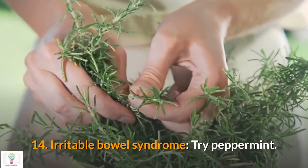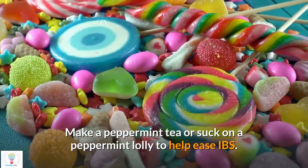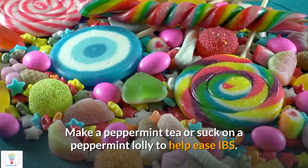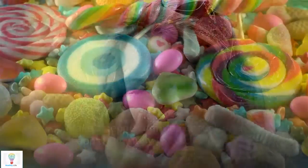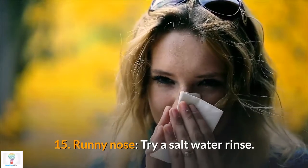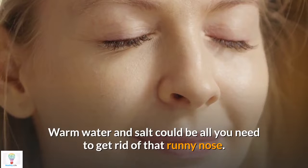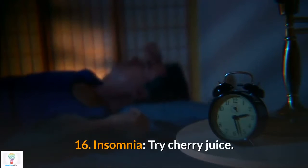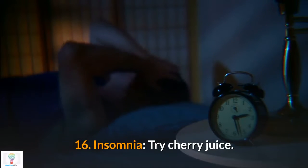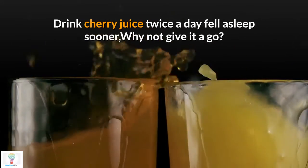14. Irritable bowel syndrome, try peppermint. Make a peppermint tea or suck on a peppermint lolly to help ease IBS. 15. Runny nose, try a salt water rinse. Warm water and salt could be all you need to get rid of that runny nose. 16. Insomnia, try cherry juice. Drink cherry juice twice a day, fall asleep sooner, why not give it a go?